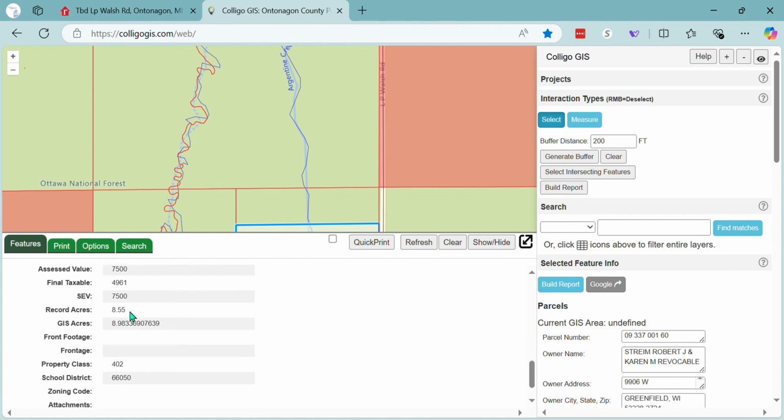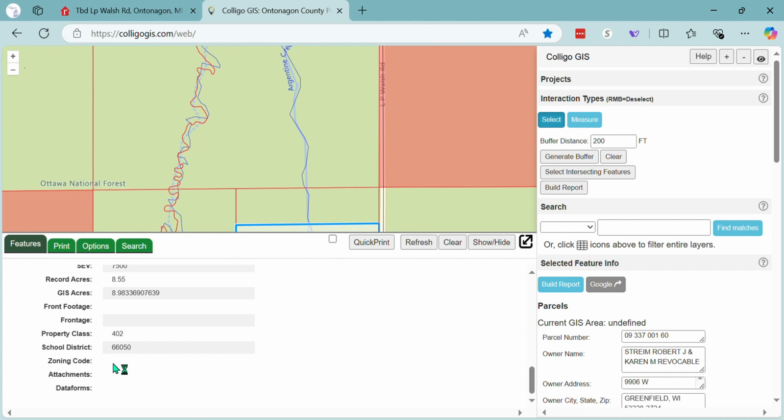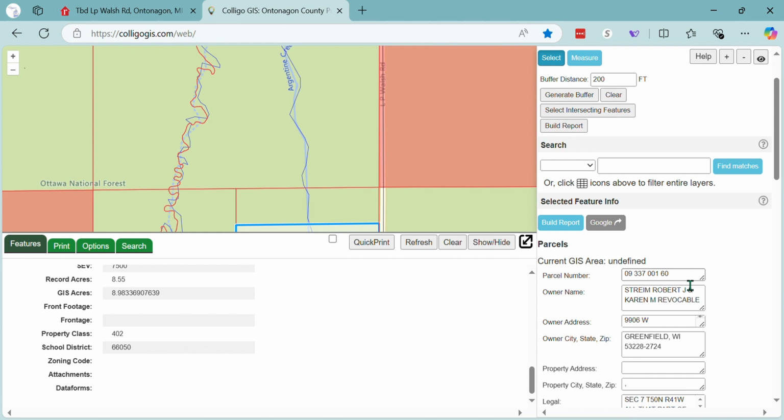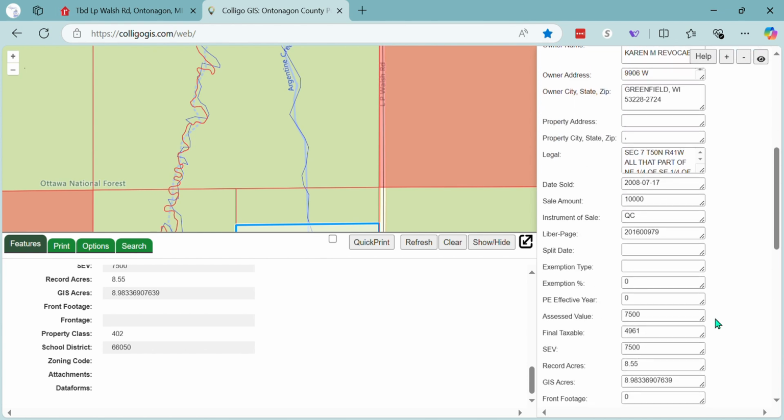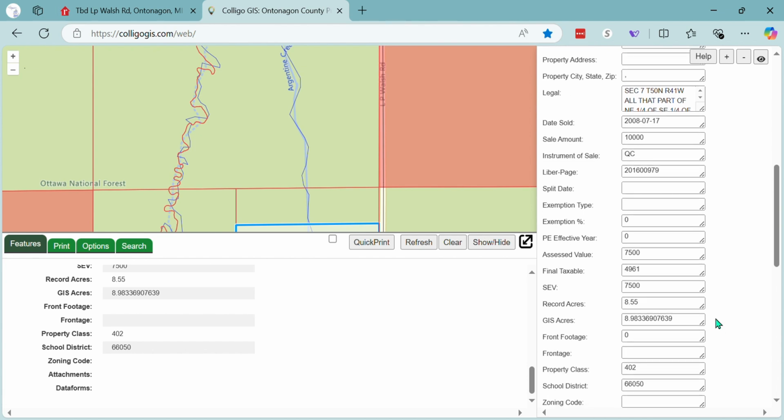I'm not sure the difference between record acres and GIS acres. And there's a place for zoning, it's not listed. And then over here, it gives you the parcel number. So this you can jot down and call the township and say you're wanting to know what the zoning is for this parcel, that you're looking to buy it, and to find out what they know about it. You can also call the health department and see if there's any record of any perk tests, septic systems, or anything on file for the property. Something that could be useful to you.